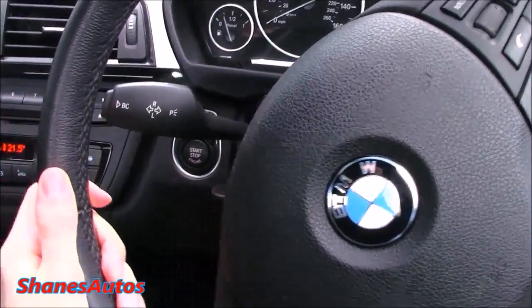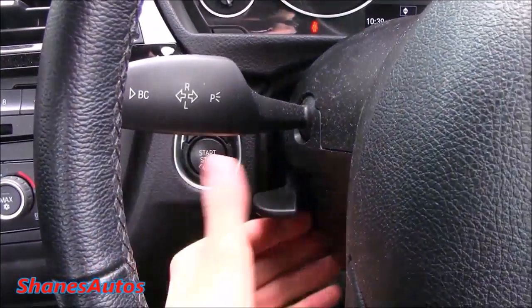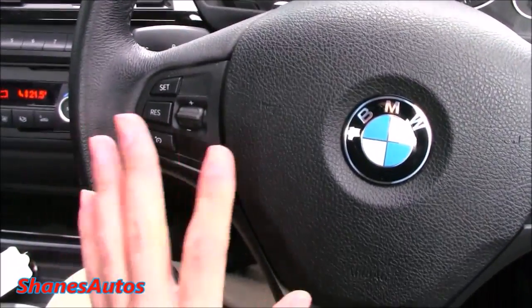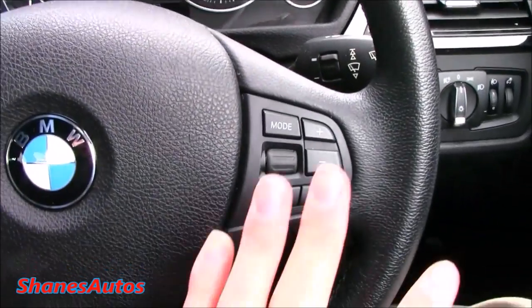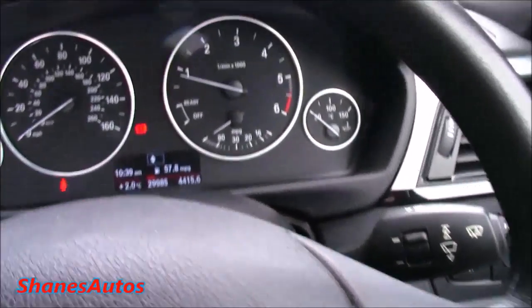So this car has the leather wrapped 3-spoke multifunction steering wheel, as well as the electronic rack and pinion power assisted steering. And it also has a completely manual adjusting steering rack. You just pull down this lever and you can do all the adjustments you want. So off to the left, you've got your standard cruise control settings, and off to the right, you've got the radio controls and voice command and so on.